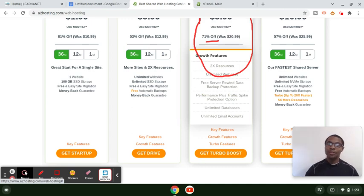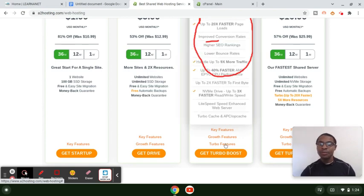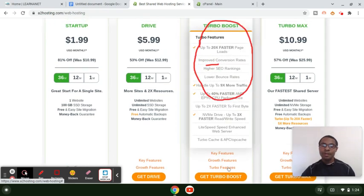With the growth features of the Turbo Boost plan, you have two times more resources with your plan itself. Again, you'll be able to create unlimited websites online. Tons of resources that you'll get with this as well. You'll notice all of the turbo features that come with this plan, including faster page loads, which is an absolute must with Google. Google tends to rank web pages that have faster page loads a lot higher in the search engines, so it's an extremely important factor for getting more exposure to your website in search results. That's why I recommend getting Turbo over the Startup or even the Drive plan.